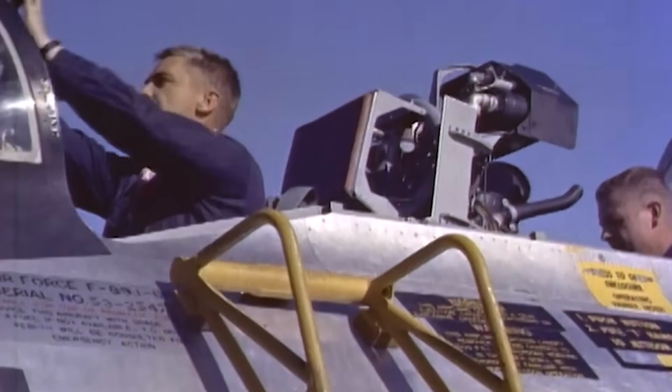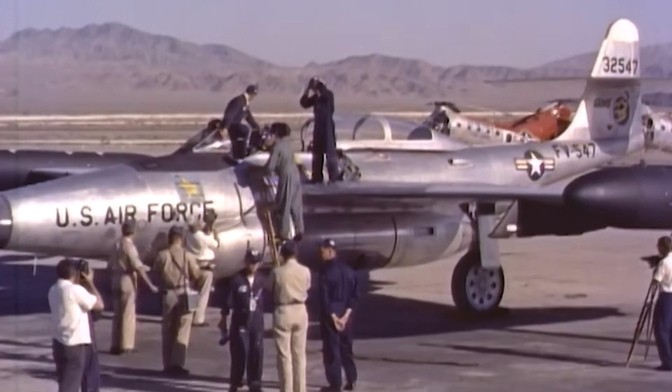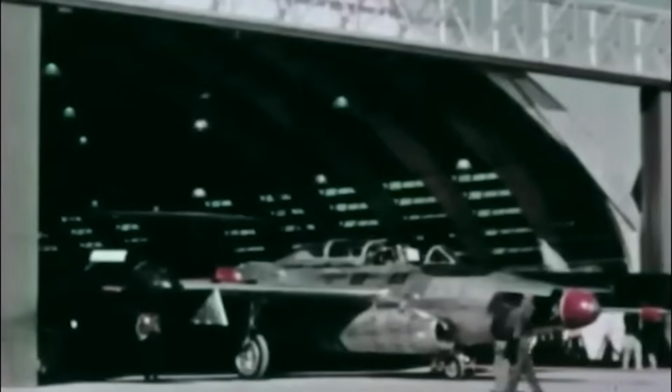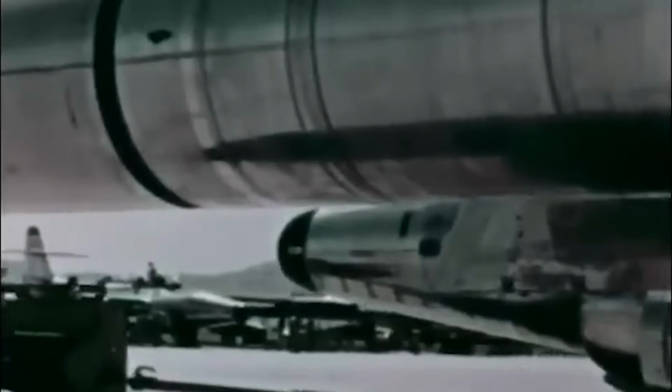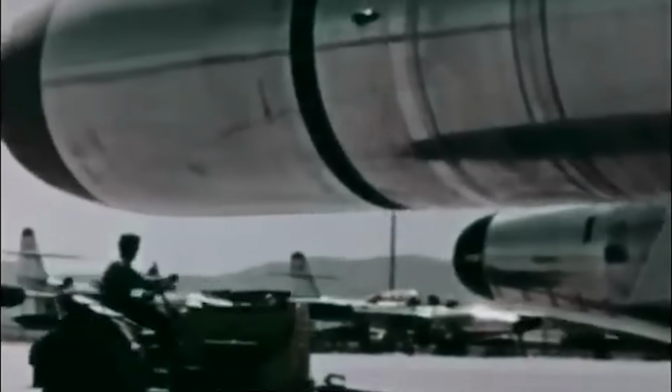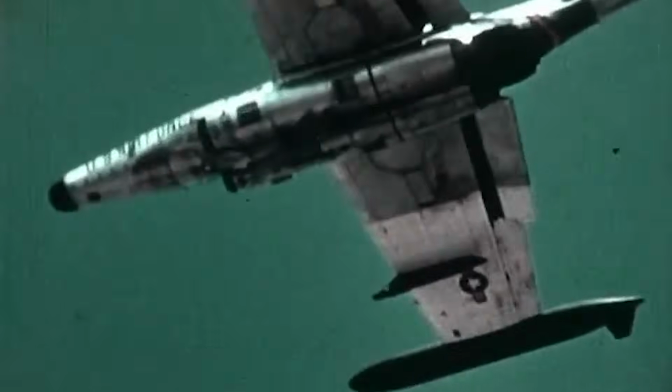Its distinctively elevated tail unit and high-mounted horizontal stabilizer gave it an almost alien appearance in the skies, a flying embodiment of the brave new world of Cold War aviation. But this unorthodox design was far more than an aesthetic choice. It was a fusion of aerodynamic innovation and tactical necessity, allowing the Scorpion to soar to stratospheric heights and reach blistering speeds.